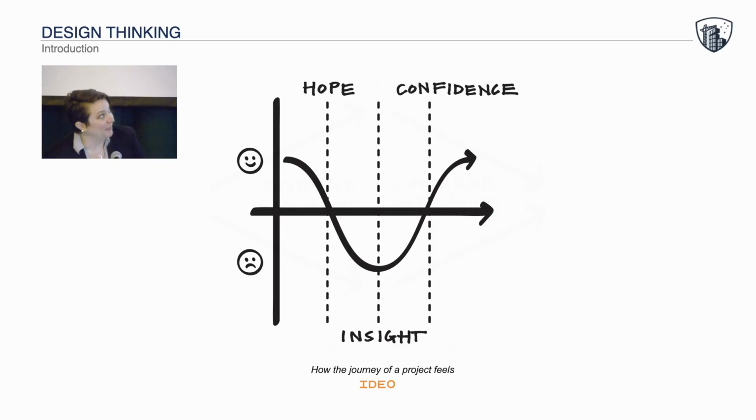This is my favorite diagram in the presentation. I feel this weekly. It's talking through the process of design thinking or product design, which is what we start with hope. We're starting with creating those choices. We have so many ideas. We're really high with our blue sky thinking. Things are good, things are exciting.